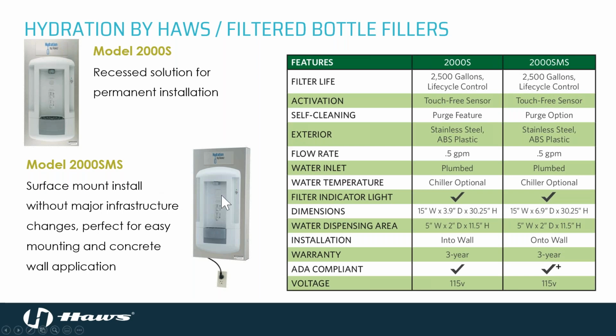Especially with a lot of the water quality issues that have been going on in the recent decades, we want to make sure that we are confidently providing well-filtered water to everybody in our facilities.